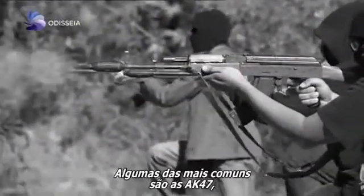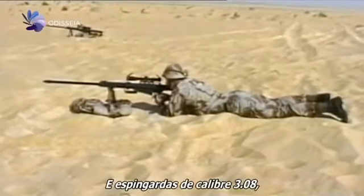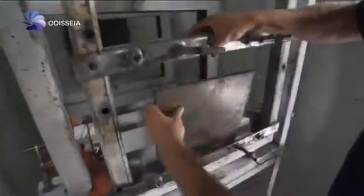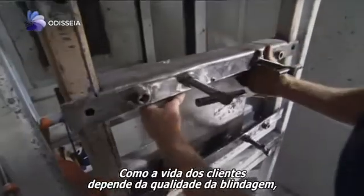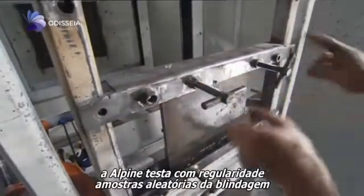Some of the most common weapons are the AK-47, a lightweight, easy-to-handle rifle that can put out a lot of lead quickly, and .308 caliber rifles, often used by highly skilled snipers. Because customers' lives depend on the quality of the armor, Alpine regularly tests random samples of the armor it installs on the vehicles.